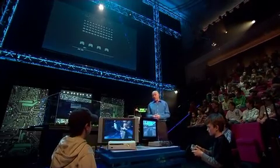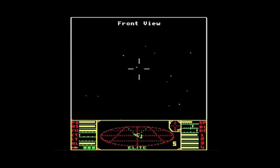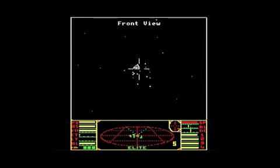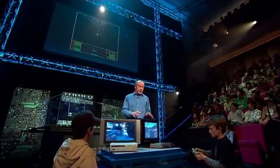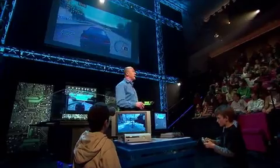Then in 1981, we had the BBC Micro. And here we can see a game running on the BBC Micro called Elite. Now, the improved processing power of this computer allowed it to have a very primitive form of three-dimensional graphics. This is called wireframe. Then in 1994, we had this, the first PlayStation. And we can see it here running a game called Gran Turismo. This is a racing game.